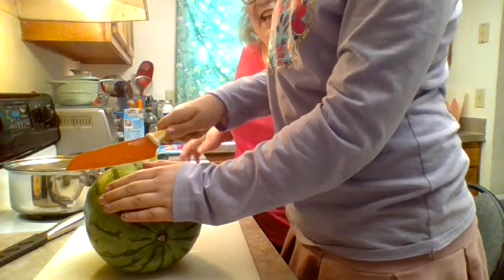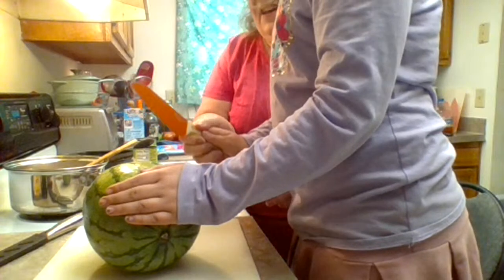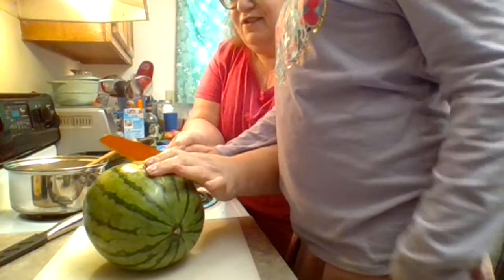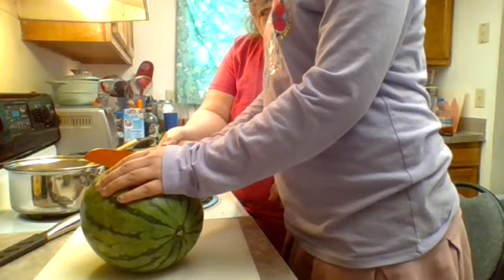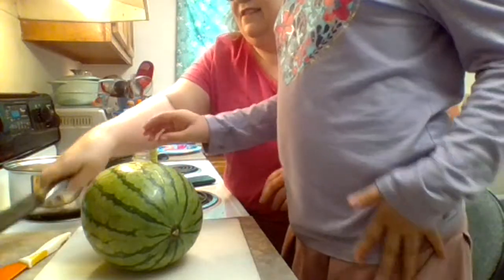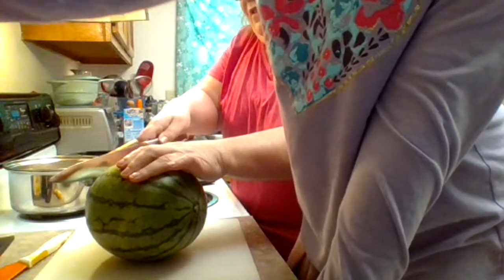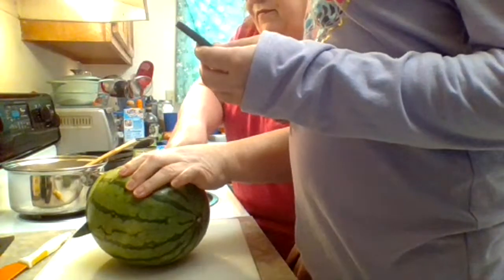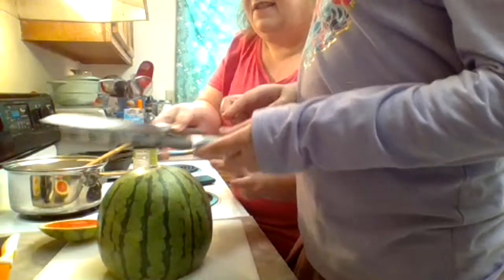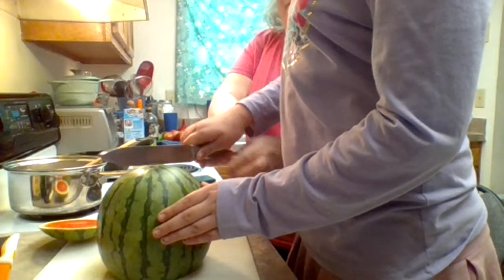Okay, you can't cut it like that. You cannot cut it like that. Okay, you have to stop and listen. You got to cut the end off first. Here, let me help you. No. I'm going to use this knife. Nice. So now you try it like this. Are you going to try to cut it? Let go.